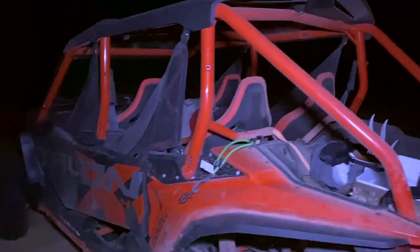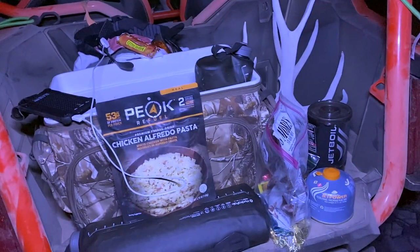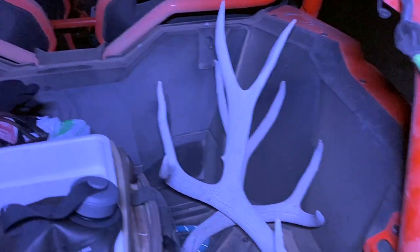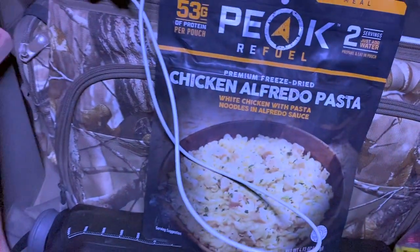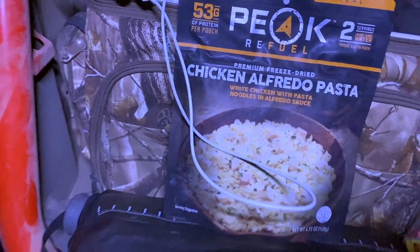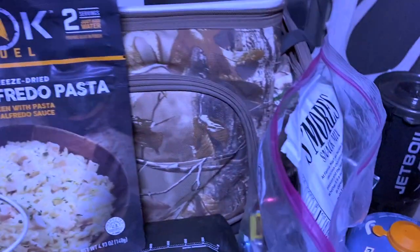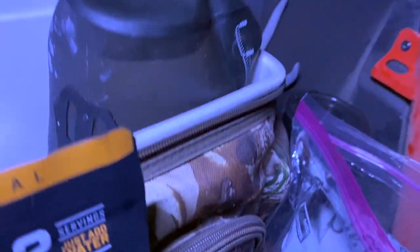Alright, Talon is looking a little dusty. That's okay. So here's what we got going. There's the two sheds from earlier tonight. We're gonna do a little jet boil with a little peak refuel chicken Alfredo pasta. So that should be super delish. We've got some s'more snack mix, some trail mix, some Werther's, some Hershey Kisses, Built Bar stuff.